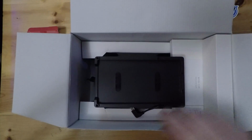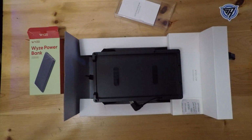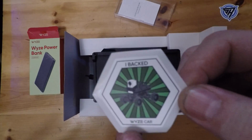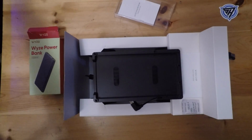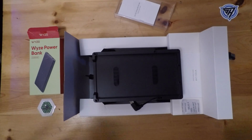So it looks like we have a nice structured piece here. Well, I have to say I'm very happy to see an I Backed the Wyze Cam Car sticker. Put that right there.